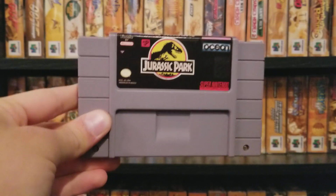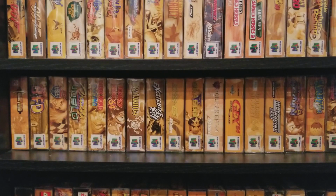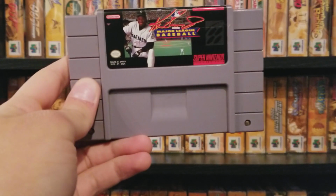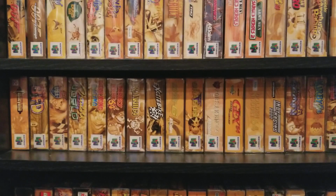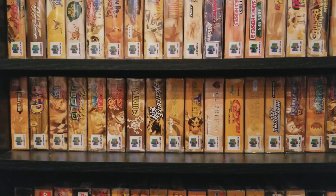Jurassic Park. I grew up with the one on Genesis. I don't know if this is the same game. I remember liking the one on Genesis as a kid, but I don't know. Ken Griffey, Major League Baseball, back when Nintendo used to have their own kind of sports game division. Seems like weird times to think about that. Another Ken Griffey there. Winning Run.